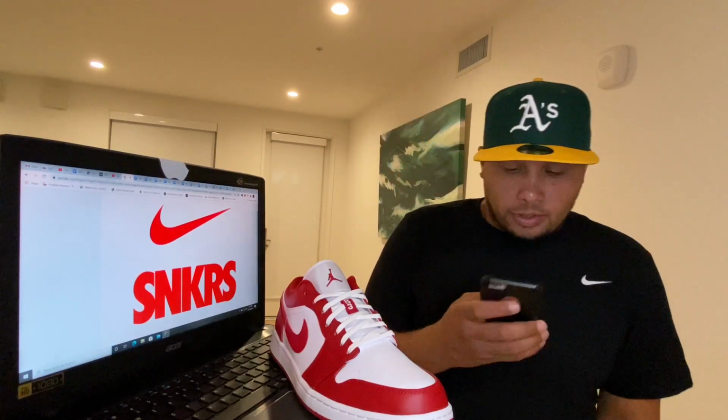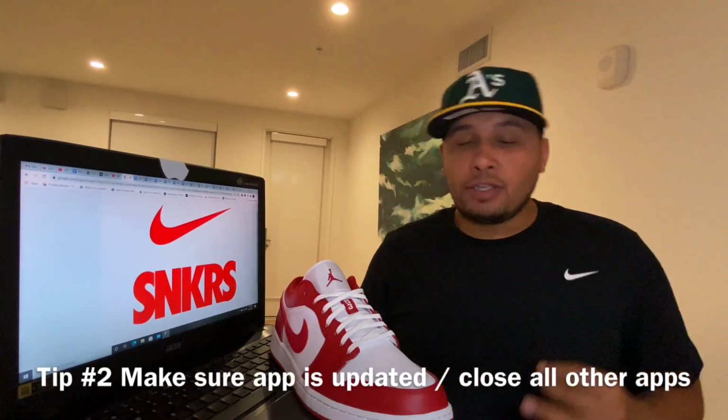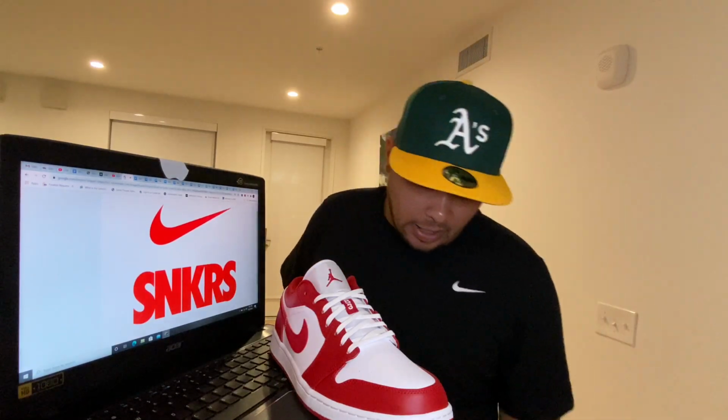So let's get into tip number two for you guys. Tip number two is going to be make sure the app is up to date and make sure that you close all the other apps. Now, this is important because if you don't have the latest version of the app, then you're going to be trying to update the app while the shoes are live and you're trying to cop. Those minutes can be detrimental to you actually winning and taking a W for the shoes. So what I advise is make sure that the app is already downloaded, up to date. Make sure that you guys close all the other apps so that your phone is running at maximum capacity, because if your phone is lagging or if you're on a weak Wi-Fi signal, it's gonna decrease your chances of getting a W and getting some fire for your collection, all right?